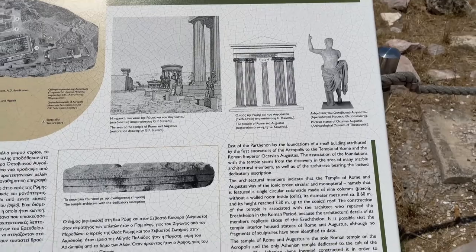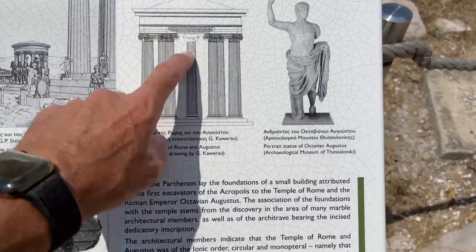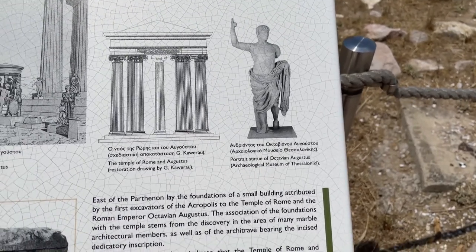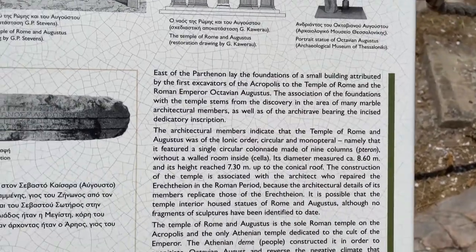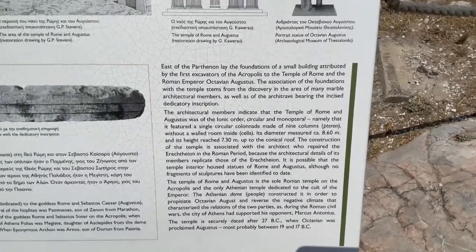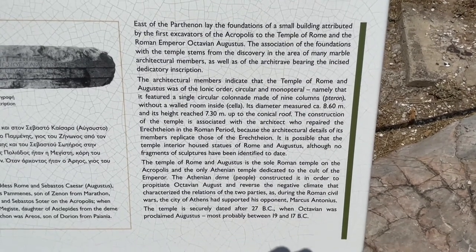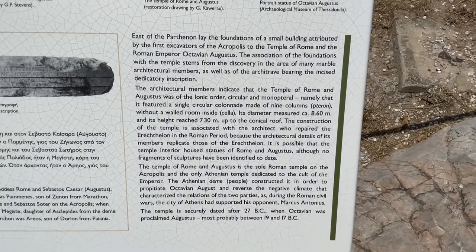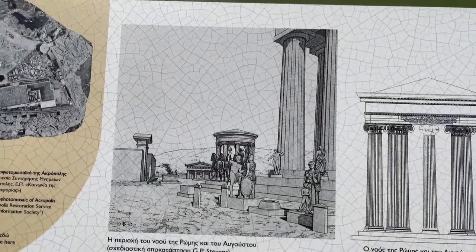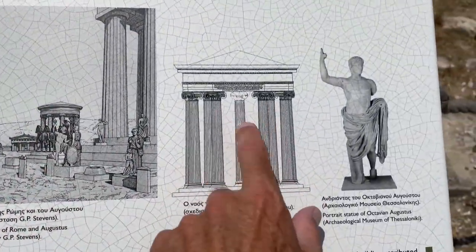Bye-bye. Okay, so this is the Temple of Roma and Augustus. And this is what it used to look like. Portrait statue of Augustus. Here's what it says about it. You can pause as you need to. This is kind of like what it would look like. But this is it. So I think it is round. I mean, this makes it look square, but it's round.